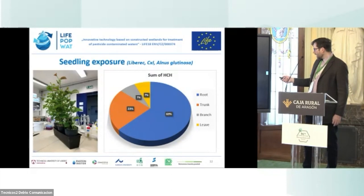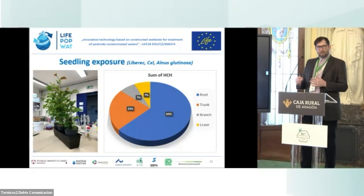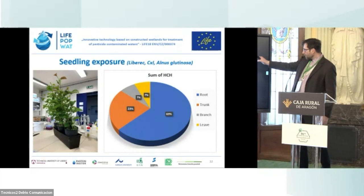This graph illustrates the usual findings that the biggest part of the HCH, as for the mass balance, is present in the roots, the root part of the plant. So the above-ground part is the minority.